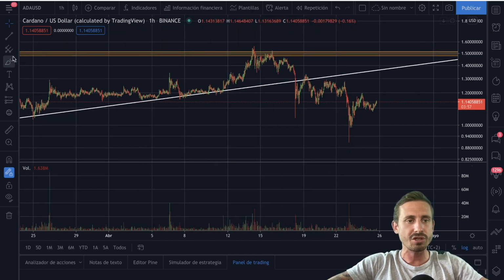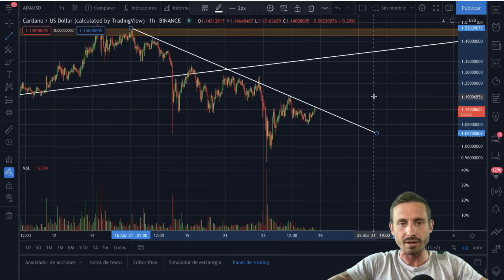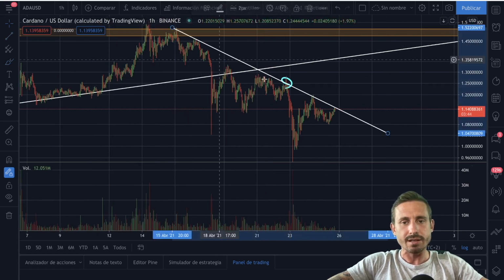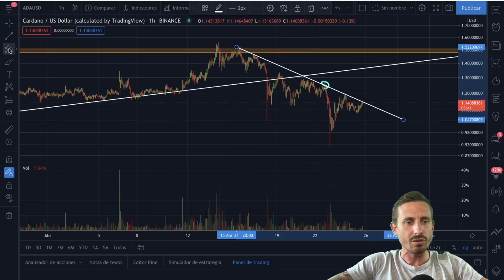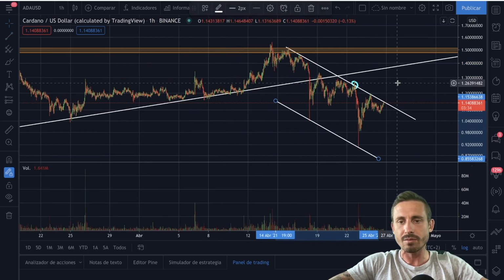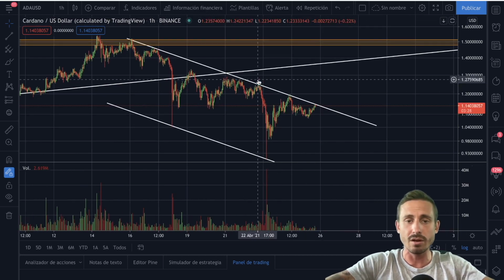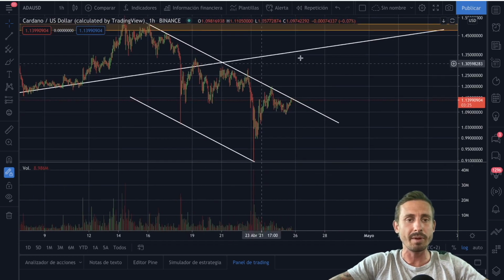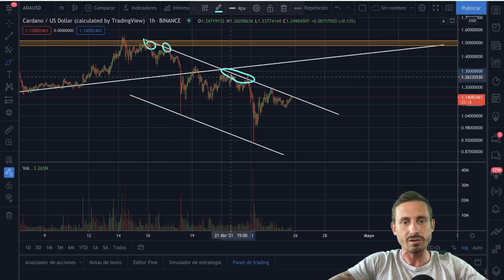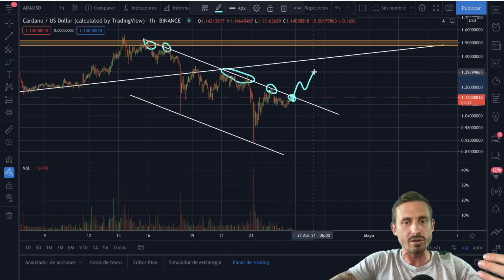It looks like we are doing a downwards channel. Let's connect these resistance points. As you can see right here, we had a little fake out here, right over there, just here. So if we connect this downwards channel like I'm doing right now, we can also create it with these wicks. So we are clearly in a downwards channel. Looks like ADA wants to pop out from this channel, okay, to the upside. So it looks quite bullish in my opinion, because we are retesting a couple of times this resistance point from this channel. A lot of consolidation here. We finally dropped another retest, and it looks like we are retesting right now. It looks like we want to pop out, okay.